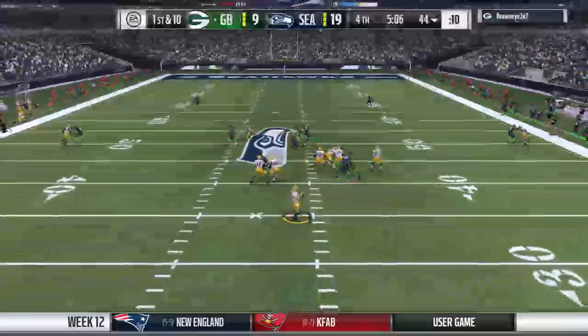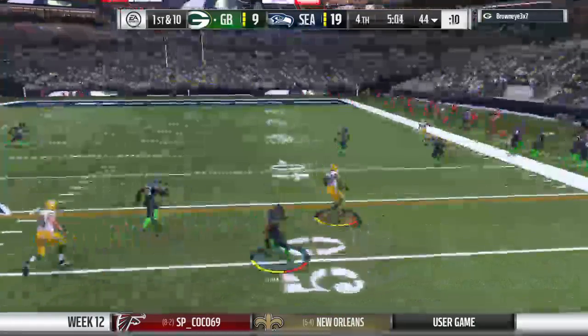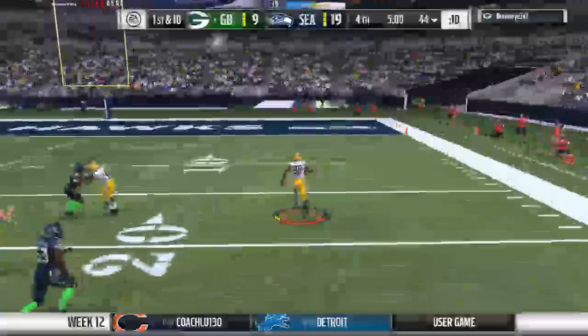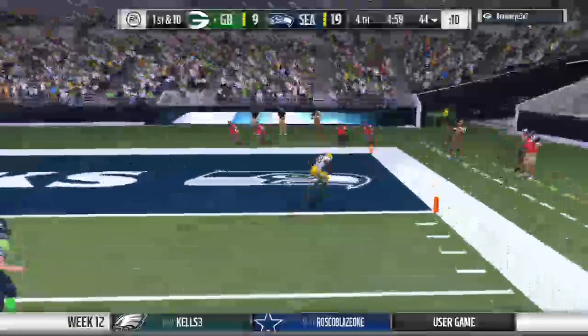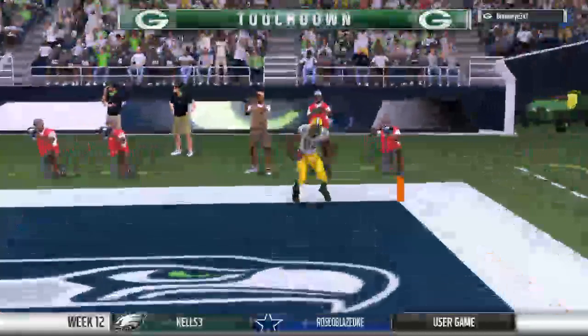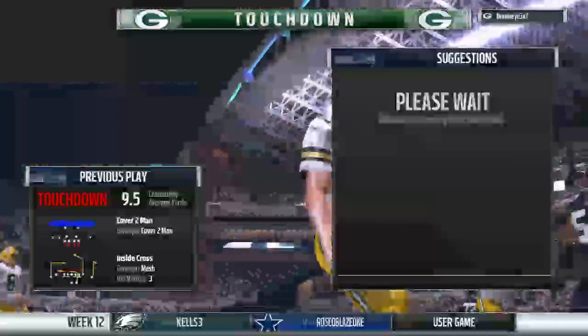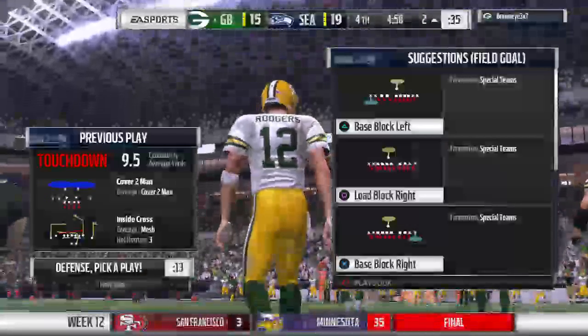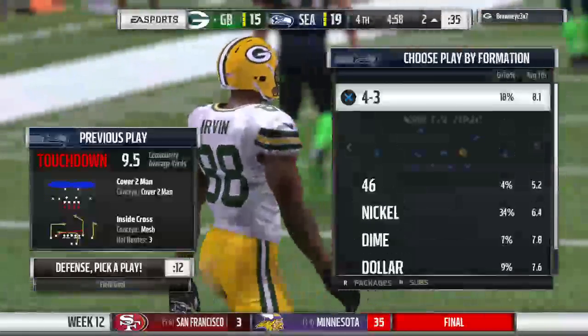Throwing on 1st down is Rodgers. Firing quickly here, and that's complete. Shedding the tackler, and it gives him some room. Touchdown, Packers. A big play there. His 9th touchdown of the season. And the Packers are back within a score.